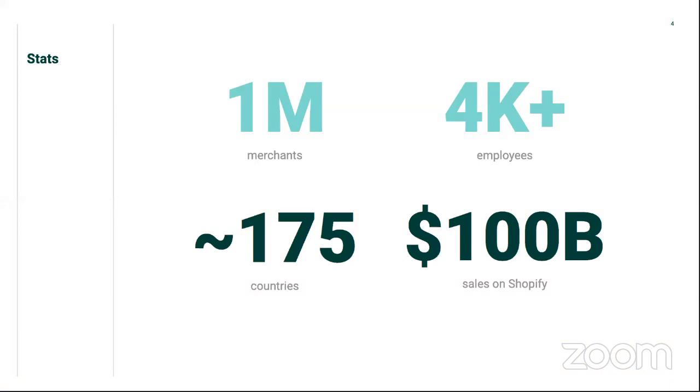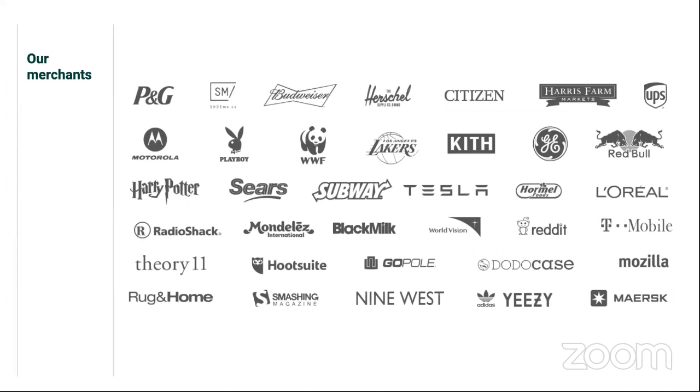Some fun facts about Shopify. Once again, I mentioned we're based in Canada, actually started in Ottawa, but of course serve clients and businesses all over the world, which is great. Here are some of our larger merchants, some familiar names that you have heard of that run or power their online businesses through Shopify.